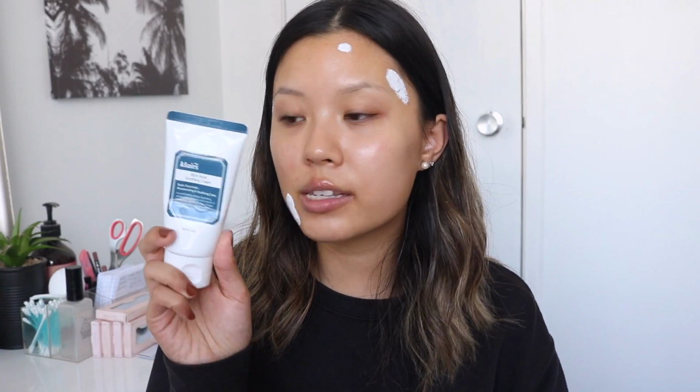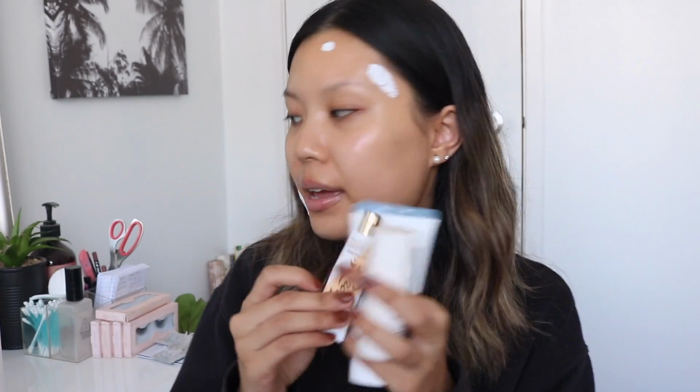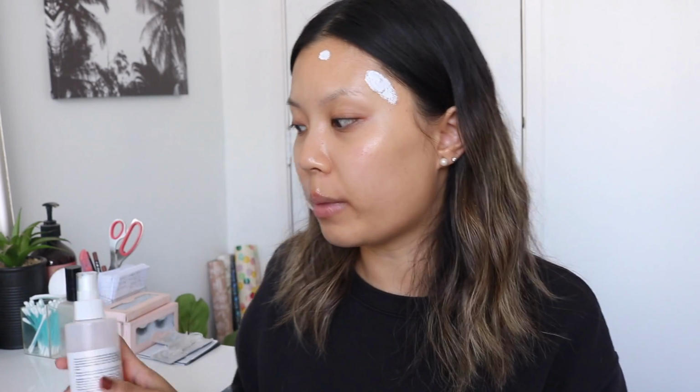As for my morning skincare routine, it's very simple. I just like to rinse my face with water. I'll pat it down dry. I will take my moisturizer and then use my eye cream, use my lip balm, and then use the rose water. So that's all I do in the morning, just rinse my face with water, moisturizer, eye cream, lip balm, and some facial spray. And that is it for my morning routine.